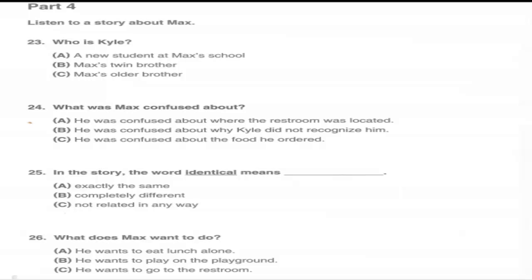We were just having lunch together, and you told me you were going to the restroom," said Max. The boy said with a smile, "I think you are talking about my brother, Kyle. My name is Matt, and Kyle and I are identical twins." At that moment, Kyle came back from the restroom.